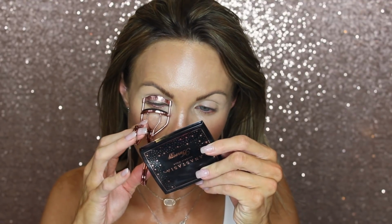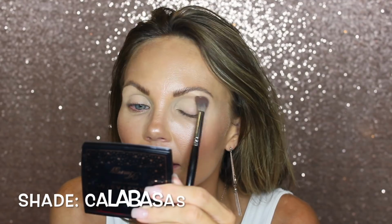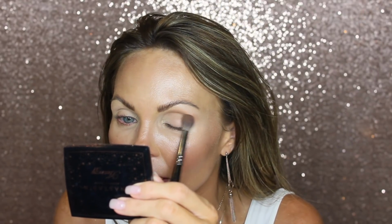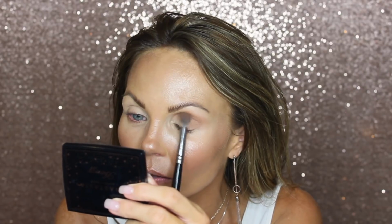I'm so excited about this palette. Like, who would have thought that I could be this excited about a palette? Like, seriously, Tara, get it together. I'm gonna take my Morphe E28 brush. I wanna go into this shade right here. And you guys, I'm terrible with the names, but I believe that one is Calabasas. And I'm just gonna start working this in the crease. The one thing that I like about the KKW Beauty eyeshadow palette formula is that the shadows are very easy to blend. They're not powdery, they're not chalky, they're just really nice quality shadows.